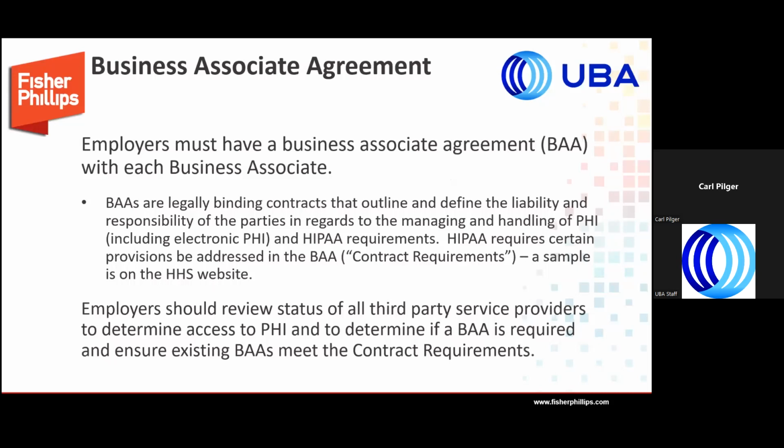Remember that a BAA itself is a binding contract. It outlines and defines the particular liability and responsibilities of the various parties to that contract regarding how they handle PHI, including electronic PHI, and the other various HIPAA requirements that would apply to that relationship and to the services they provide to the plan.